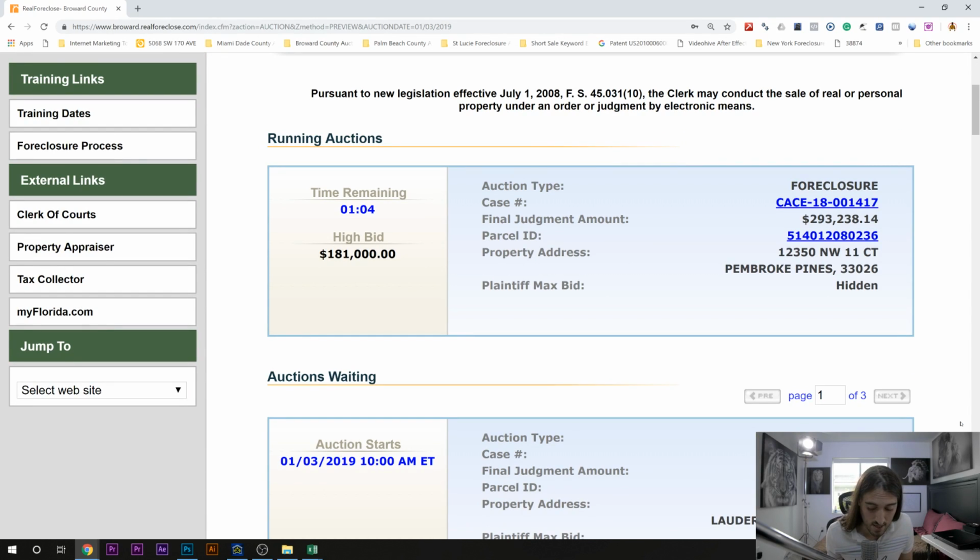If we scroll down a little bit, we see this property right here, 12350 Northwest 11th Court in Pembroke Pines, which has a high bid of $181,000, right here. And there's 50 seconds left on the bid. How exciting is that? So this is what the foreclosure auction is like. It's literally down to the second.